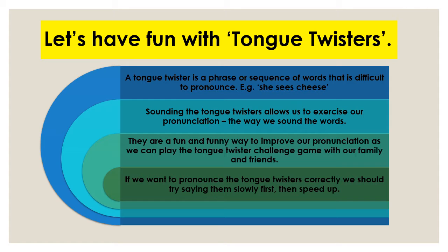She sees cheese. There are three words here with a sequence of sounds which are sh, s, z, and ch. These sounds being similar are difficult to pronounce. So sounding the tongue twister allows us to exercise our pronunciation, the way we sound the words.